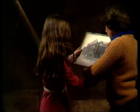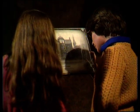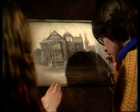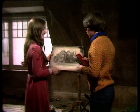Hang on, it's a picture of this house. Oh, yeah. Look, it says, Cornerstones, built 1885 on the site of Bernsey Workhouse. What's the workhouse? Well, a workhouse was for poor people. In the olden days, if you had no money, they put you into a workhouse.